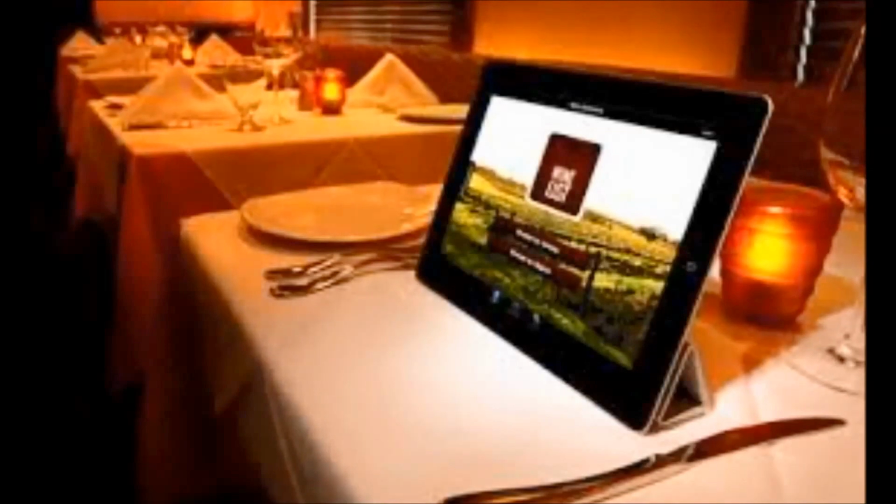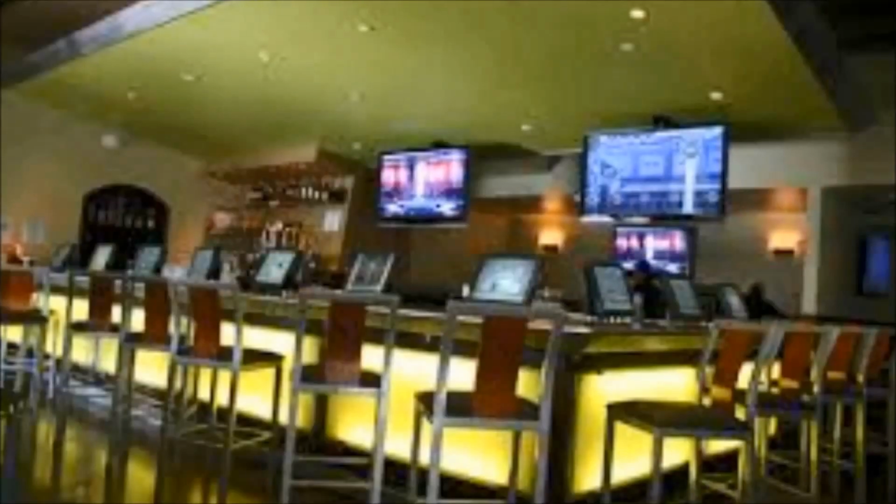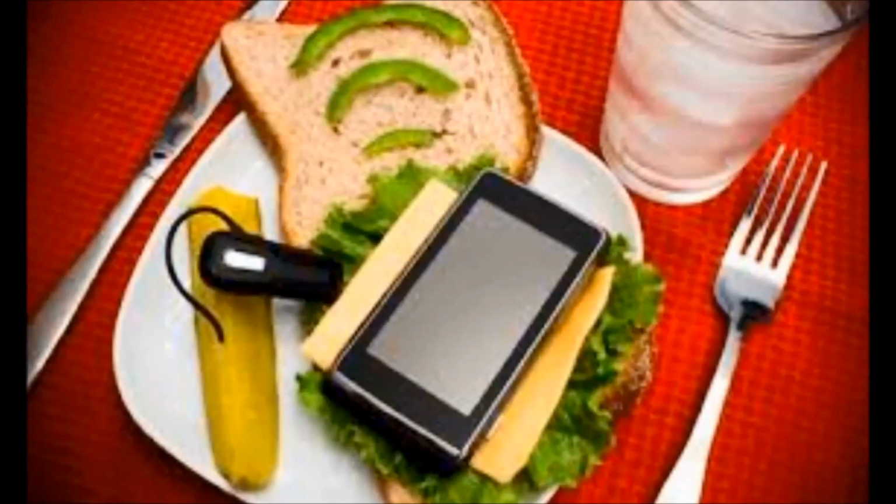Restaurants need to be updated with trending technologies for the ease of customers. Restaurant automation may bring drastic changes and may change the way we dine in future.